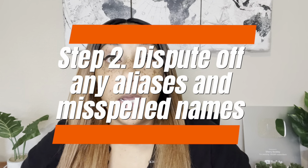The second hack and step you want to take is to make sure you dispute off any aliases or misspelled names on your credit reports. Because here's the thing: there is somebody in your state, even in your town, with a name similar to yours. What happens is they can mix your credit profile, and you sometimes get denials because of those aliases and incorrect little information.